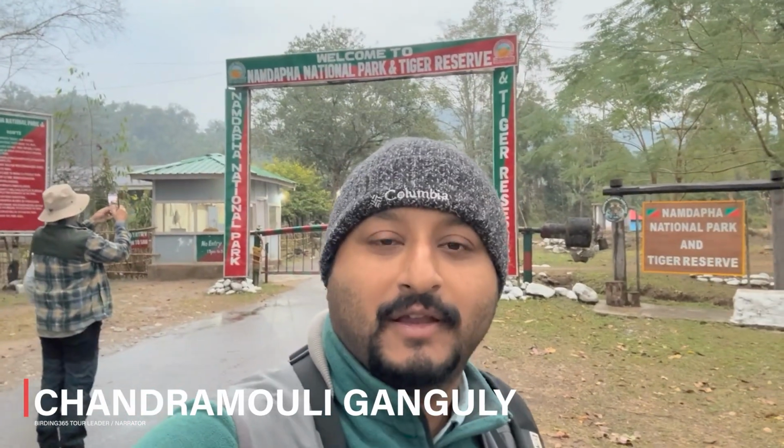So right now we have come to the entrance gate of the Namdhapa National Park. So this road further goes to Namdhapa and on the way to Vijoynagar. As you can see, this is the forest gate where we will be showing our permission, entry permit, etc. And then further we will proceed to Vijoynagar.